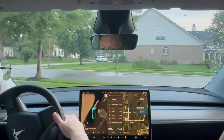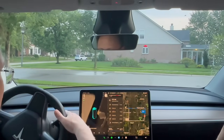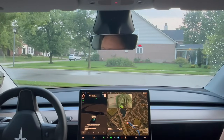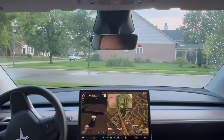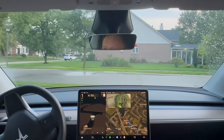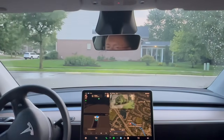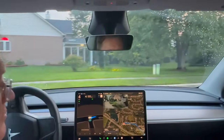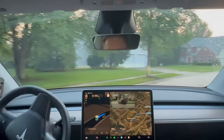So let's start in the driveway. I've heard you can start it in the driveway. Yeah, there it goes. See if it wants to go. All right, so I'm gonna tap the accelerator.